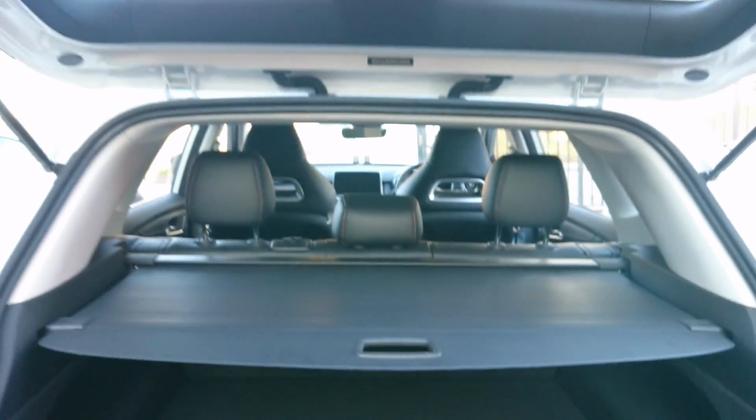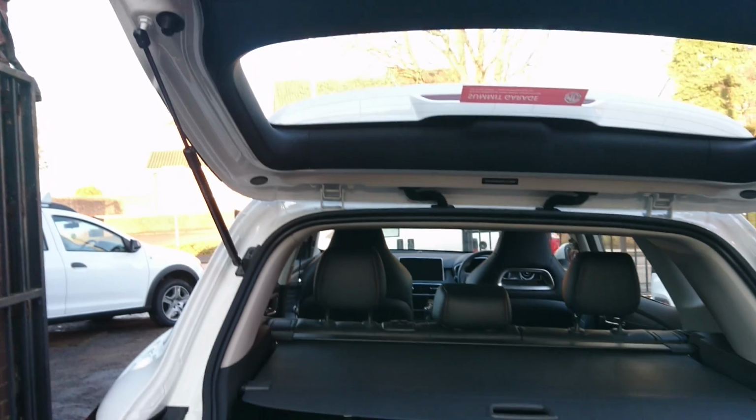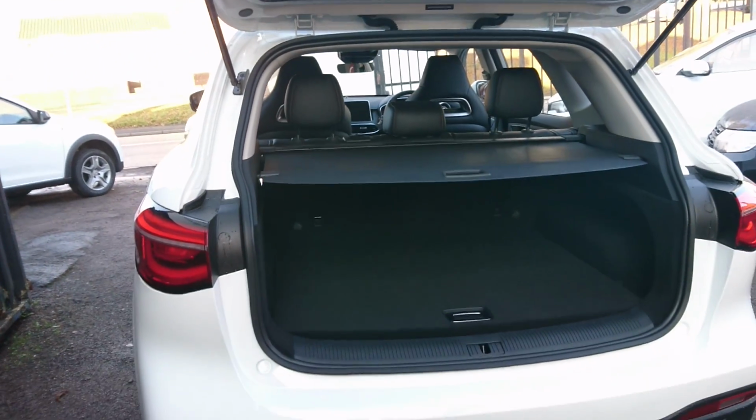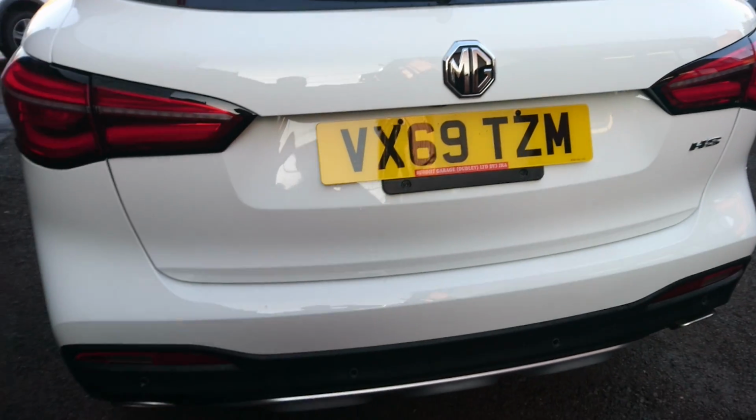Low blind obviously in this car. Sits like so. Now this is a normal tailgate. As you can see, there's a blanked off button just there for the powered tailgate that is only available on the Exclusive automatic. This being a manual, you get a normal tailgate. It's not too heavy actually, that's okay to close.